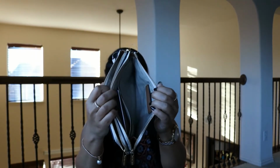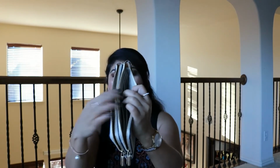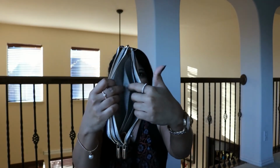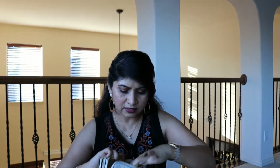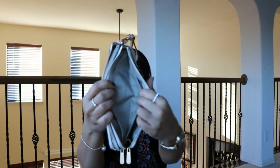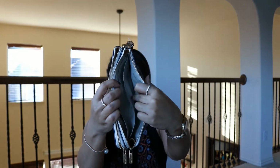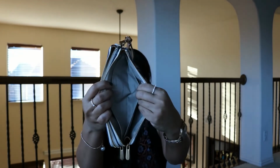Then on the other compartment, let me remove this instruction card, here there are two spaces or two separations. There's one here, then one here. So if you want to separate papers, you can keep something here and some other stuff here. I don't know why they've given a slight separation here, in between this one. It doesn't go that deep, it just goes that much. It's not going all the way across the width of the purse. This in-between one I'm talking about, that's all.